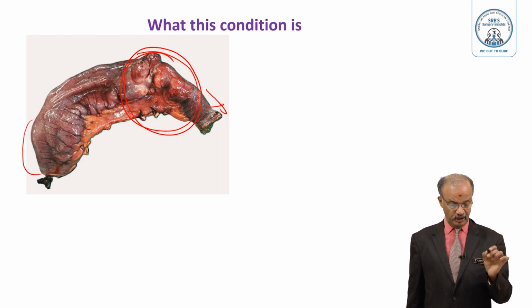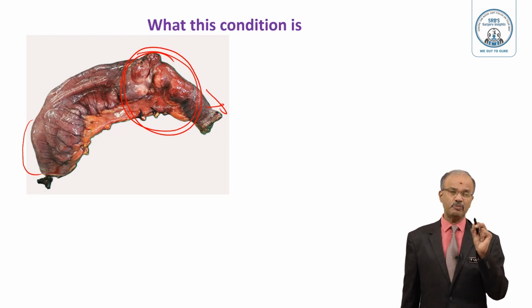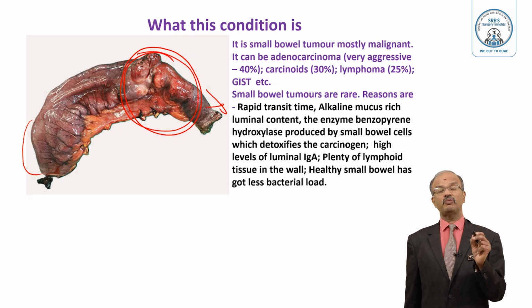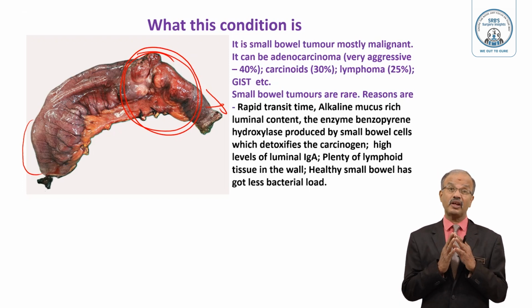Resection anastomosis done. Definitely, it's a pathological specimen. Fresh specimen, of course. This must be a neoplastic condition. See that it's a small bowel tumor. Mostly this is malignant. So small bowel tumors are rare.